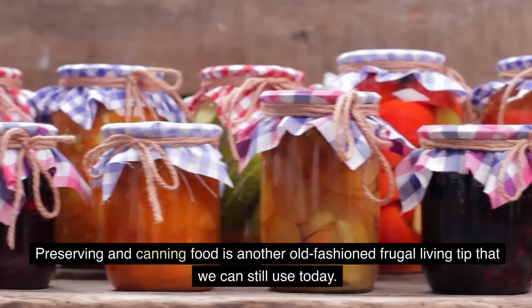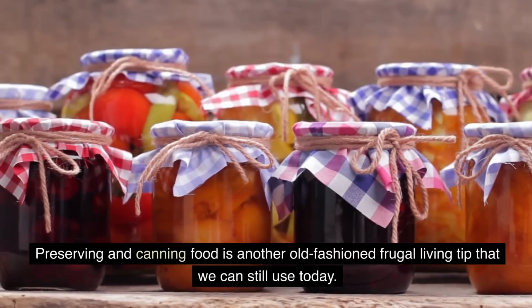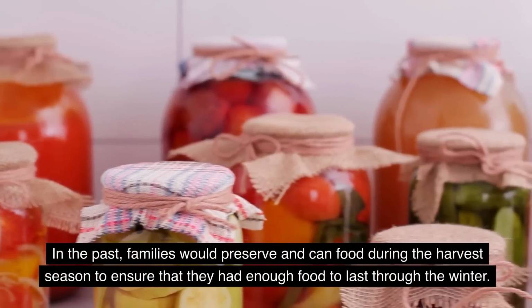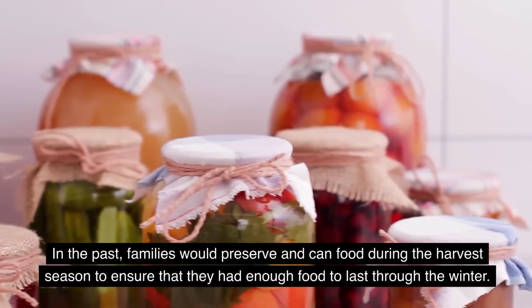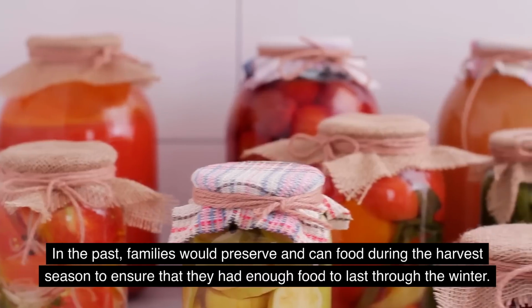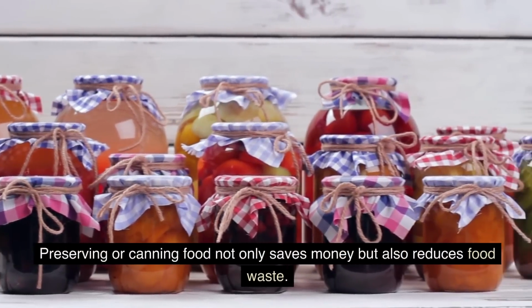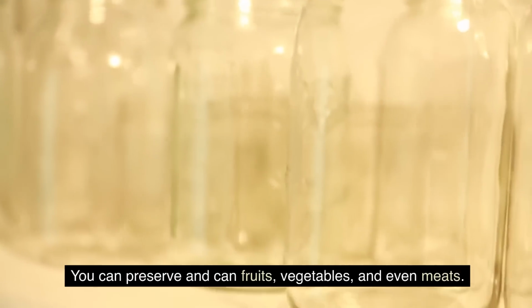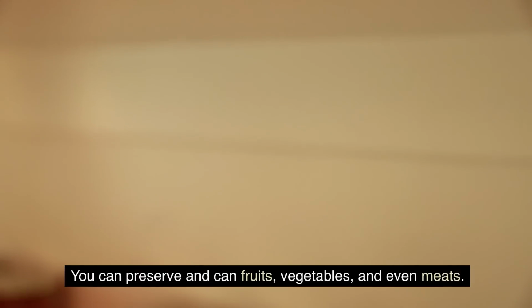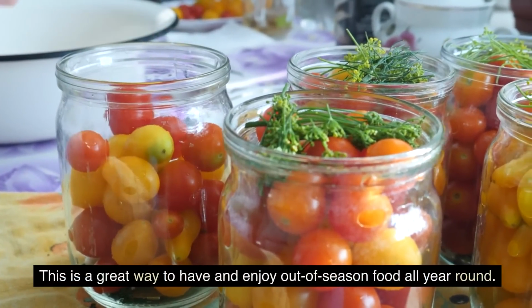Tip number 4, preserving and canning food. Preserving and canning food is another old-fashioned frugal living tip that we can still use today. In the past, families would preserve and can food during the harvest season to ensure that they had enough food to last through the winter. Preserving or canning food not only saves money, but also reduces food waste. You can preserve and can fruits, vegetables, and even meats. This is a great way to have and enjoy out-of-season food all year round.